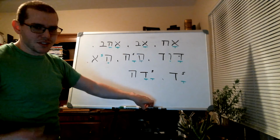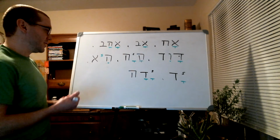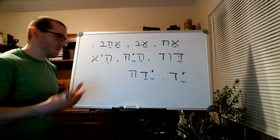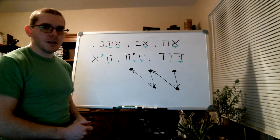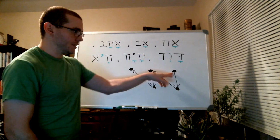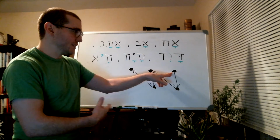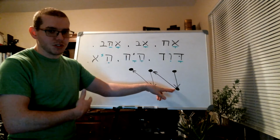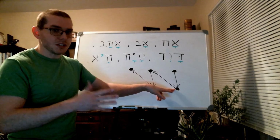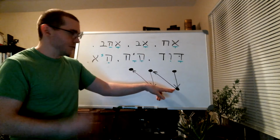I'll actually draw this out to maybe illustrate this. This might be a little too detailed, maybe this isn't interesting, but for some it might be helpful. So when you're reading Hebrew, your eyes kind of go like this. They'll start here where the consonant is, then you'll look around for the vowel, which is usually going to be below the letter. Not always, but it's pretty common that it's below the letter.